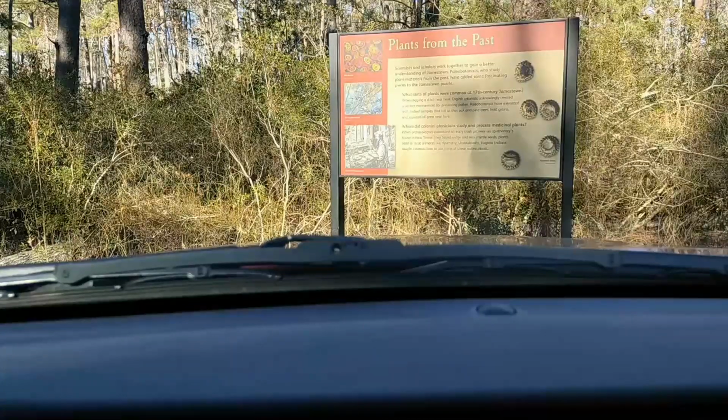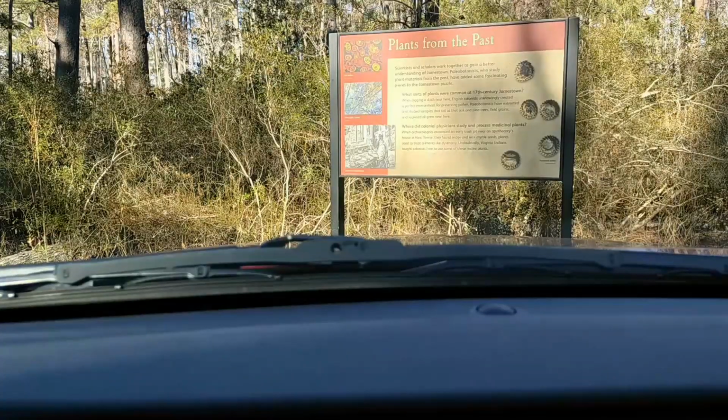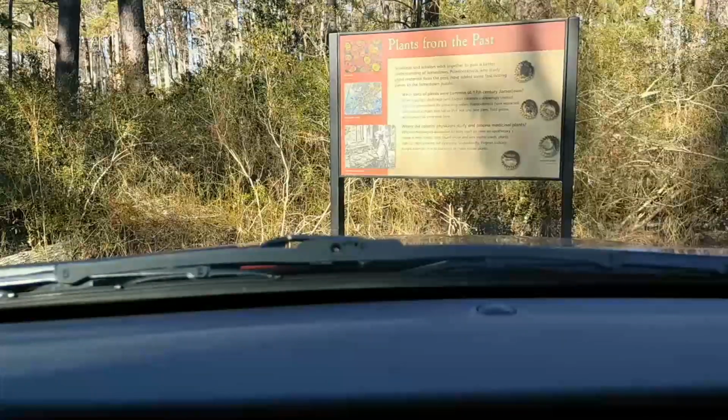When archaeologists excavated an early trash pit near an apothecary's house in Newtown, which is on this part of the island, the new town where the dock was, they found sedge and wax myrtle seeds, plants used to treat ailments like dysentery. Undoubtedly, Virginia Indians taught colonists how to use some of these native plants.